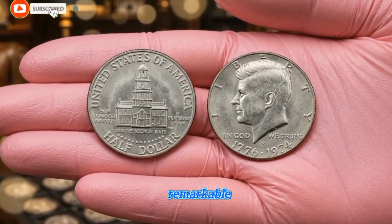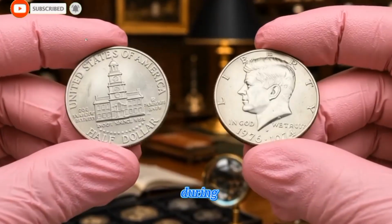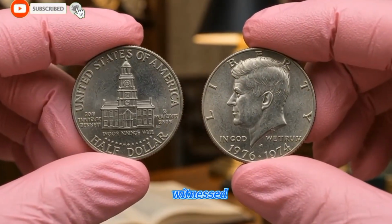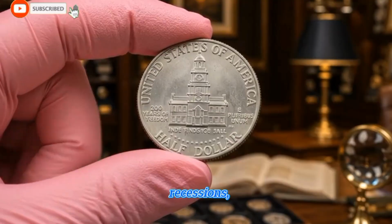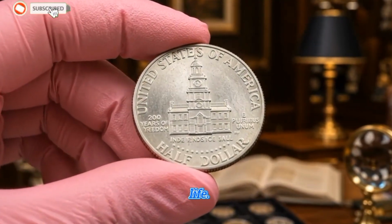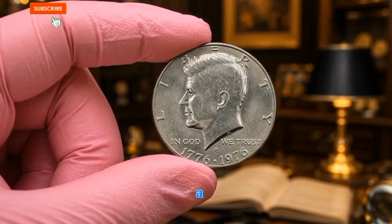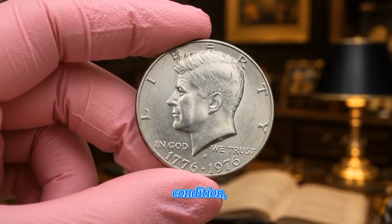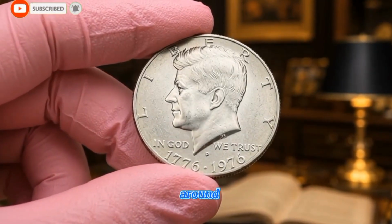It is remarkable to think about the journey these coins have taken. They were created during a nationwide celebration, passed through countless hands, witnessed changing generations, survived economic booms and recessions, and quietly carried fragments of history through everyday life. Most people never noticed them. Many spent them without a second thought. Yet, a fortunate few survived in pristine condition, silently becoming treasures while the world moved on around them.